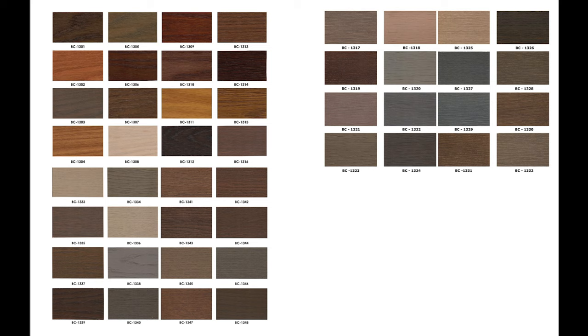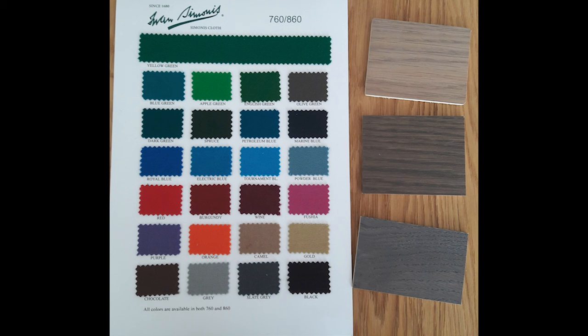The stain and the velveteen or Simonis cellar cloth. Rathskellers will send you a box of 3 of your favorite wood stains, which you will choose from a link which they will provide. Included in the box is a colour sheet with all the colours of the Simonis cloth that they provide. We chose BC1306 stain with a burgundy Simonis cloth.